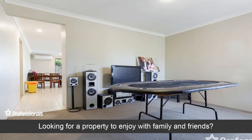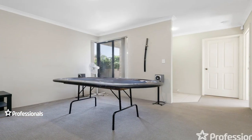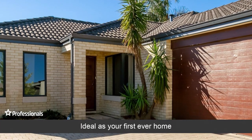Looking for a property to enjoy with family and friends? Ideal as your first ever home.